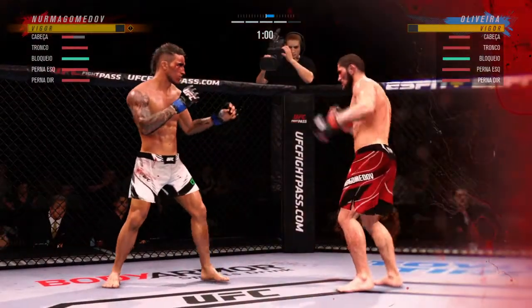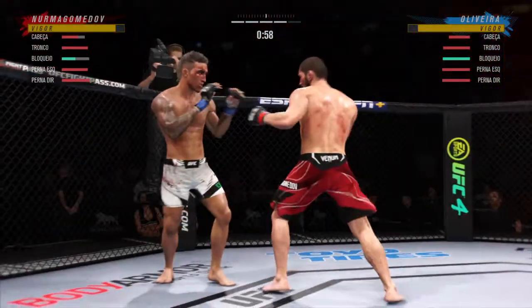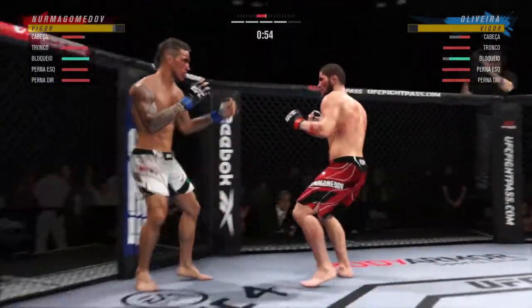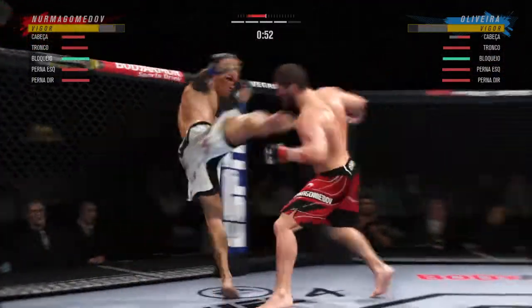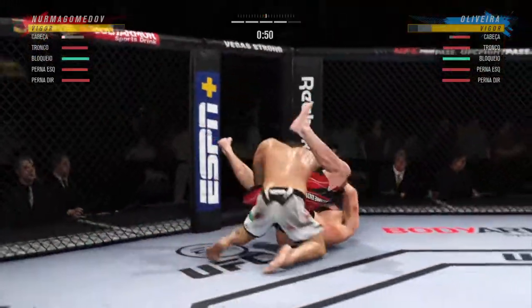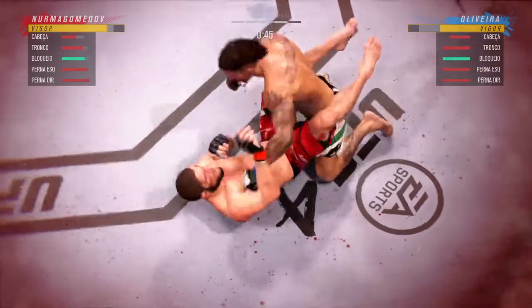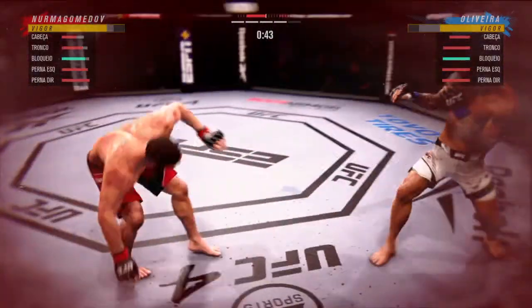Back with that offering, DC, he is hooked. What a beautiful uppercut. It landed beautifully. Perfect placement on that shot. Big strike lands. Now he looks to try to chase down that finish. Now he's on top of him looking for a finish.